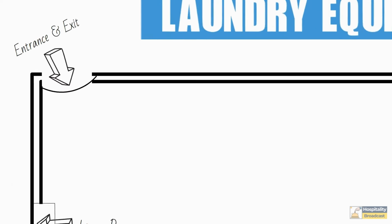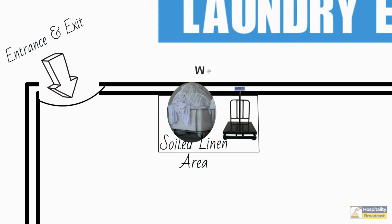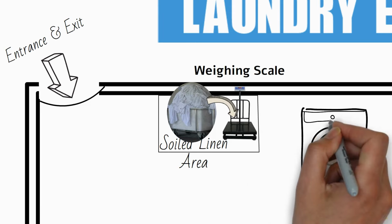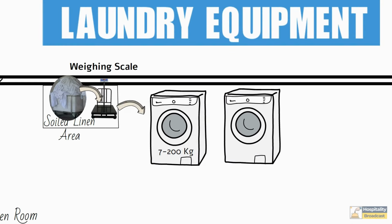Let's start from the beginning. Here we have soiled linen area, where we collect and dump all soiled linen. In this area, we also have a weighing scale to measure the weight of the soiled linen. Weight is measured before putting them in washing machine. As we know, washing machines have a capacity ranging from 7 to 200 kg and even more. As told, after weighing, soiled linen is put in washing machines.